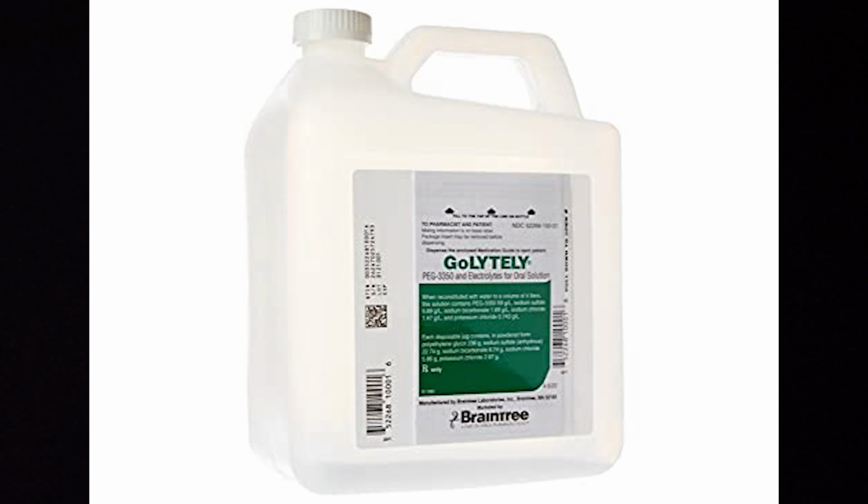Please note, you must drink the entire gallon of GoLytely solution for an accurate examination. If your colon is not well cleaned out, the exam may have to be rescheduled. Your last stool should be a clear or yellow liquid. If the stool is still formed or preparation is not going as expected, please call 408-885-7658.